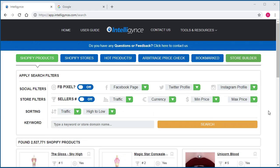The owners of the Intelligynce platform didn't actually stop there. They give you another bonus. It's a Chrome extension that will help you analyze stores that may not be inside of the Intelligynce platform. Although there are over 500,000 stores contained in their system, not all the Shopify stores that exist online are in here, but that doesn't matter. They give you a tool that can still get some really incredible data.